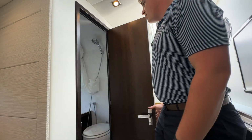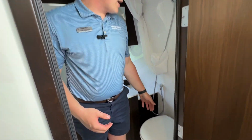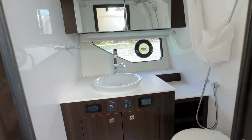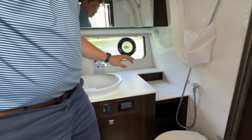One great feature of this boat in particular is the really nice head compartment. I'm about 6'3", and I can stand up here pretty comfortably. You do have a nice vacuum flush head, in addition to a dedicated shower with curtains. You're also going to have a medicine cabinet, storage in here, your sink, and your really nice porthole here as well.